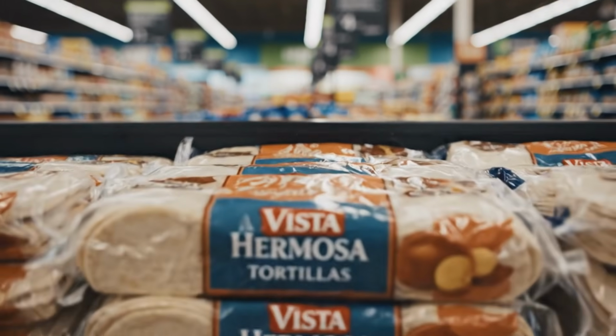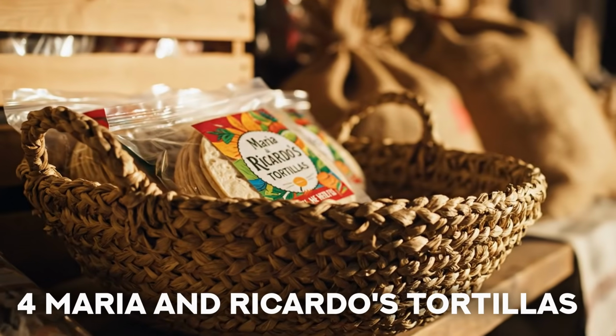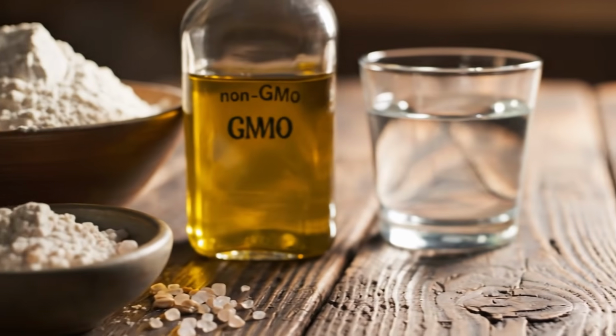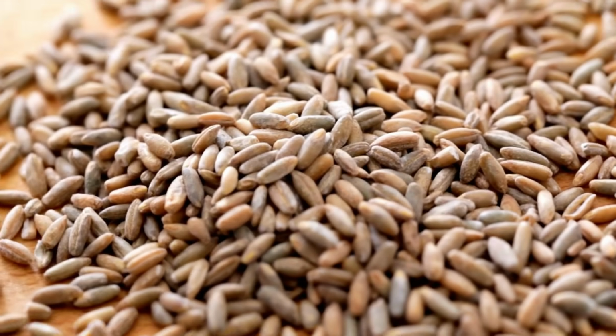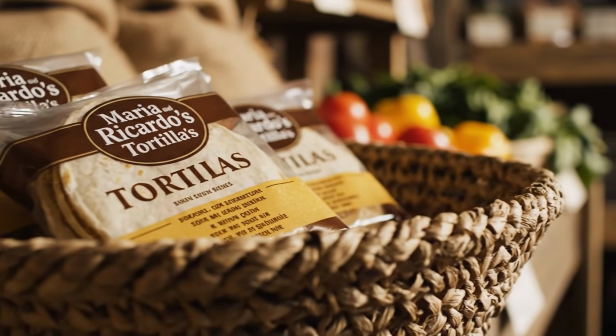Often found at Mexican grocery stores. Three ingredients, that's it. Four. Maria and Ricardo's tortillas. Ingredients: whole wheat flour, water, non-GMO canola oil, sea salt, baking powder. Whole wheat equals more fiber. Clean ingredient list. Available at Whole Foods, Sprouts.